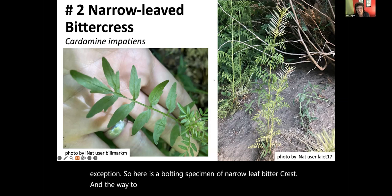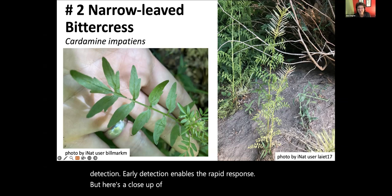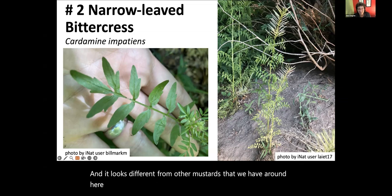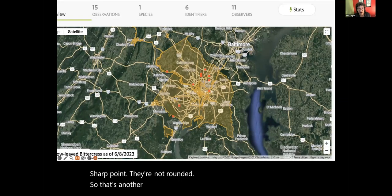And the way to identify this one, and notice I'm not really talking about management today because I'm focusing on early detection. Early detection enables the rapid response. But here's a close-up of one of the leaves on the stem. If you were to pick off one of the leaves on that bolting plant, it would look like this. And it looks different from other mustards that we have around here, because it's a stem leaf and it has more than 7 pairs of leaflets. And those leaflets end in a pretty sharp point. They're not rounded. So that's another one to keep your eye out for.